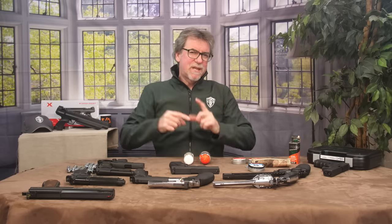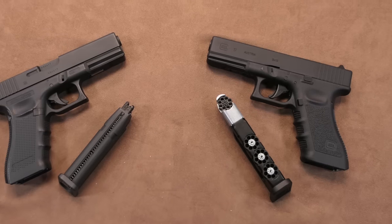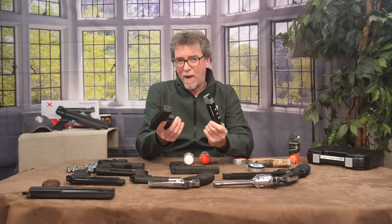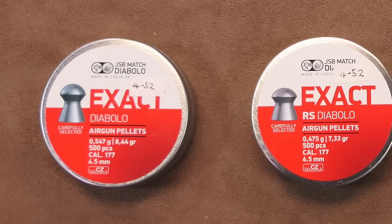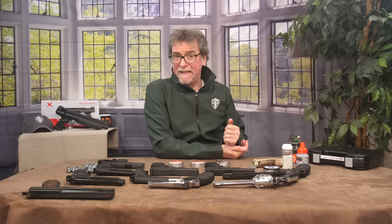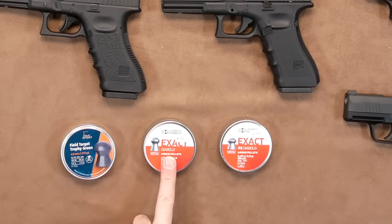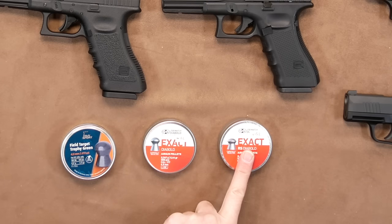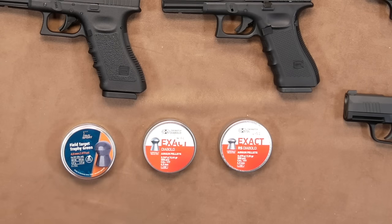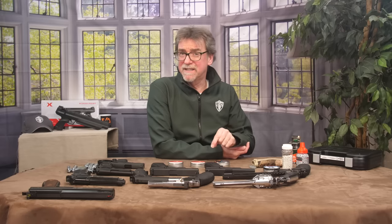Now, let's do the same type of test but with a Glock 17 dual ammo to show what happens with different weights when using pellets. Again, to show the differences in speeds, I'm going to be using different weight pellets. The standard 8.44 grain, some lighter 7.33 grain RS, both incidentally are lead pellets, and some ultra light alloy pellets from H&N, weighing in at a featherweight 5.71 grain.